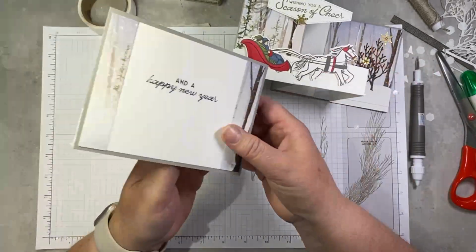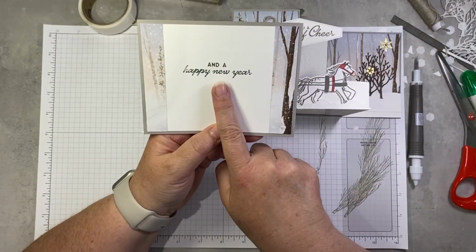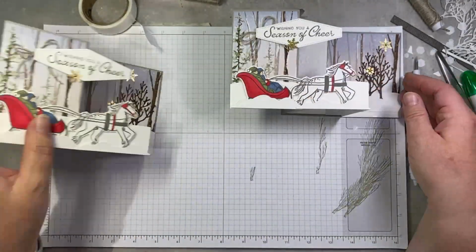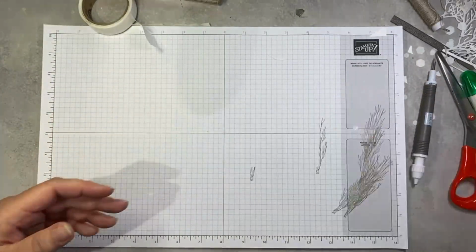Now I'll just quick show you. So you have a panel to write your sentiment. You can add a basic white panel to the back, and I had some more scrap of the DSP that I added to pretty it up. Okay, but there you go. Finished, easy, fun fold.